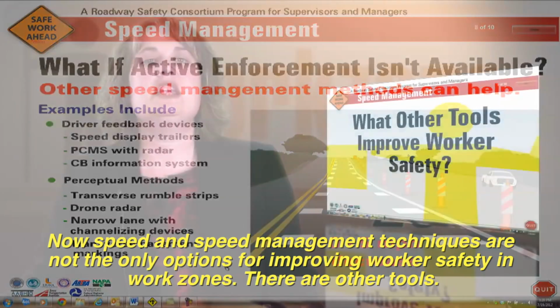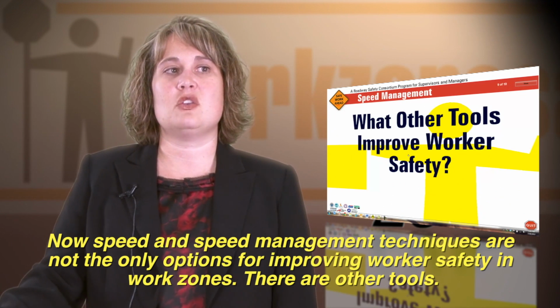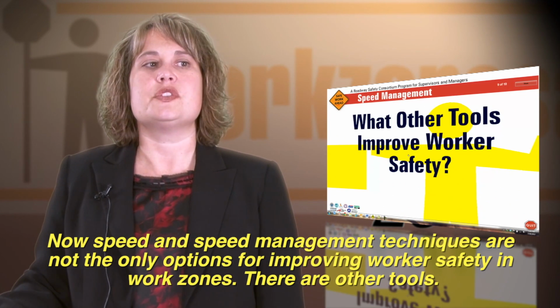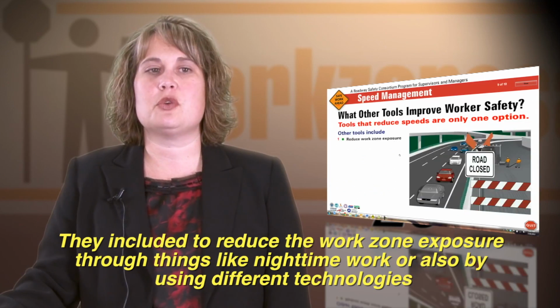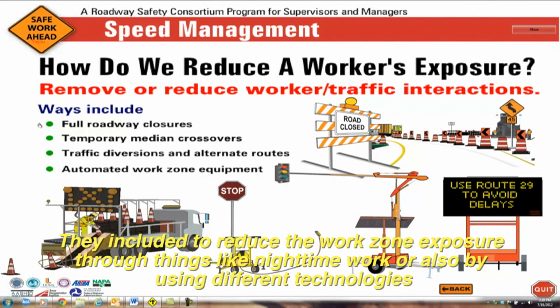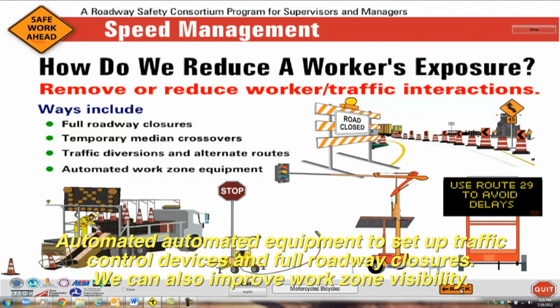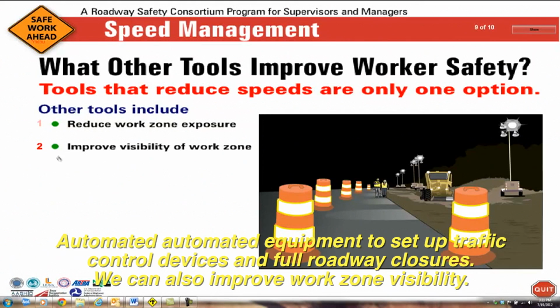Now, speed and speed management techniques are not the only options to improving worker safety in work zones. There are other tools. They include to reduce the work zone exposure through things like nighttime work, also by using different technologies such as automated flagger assistance devices or portable traffic signals, automated equipment to set up traffic control devices, and full roadway closures. We can also improve work zone visibility.